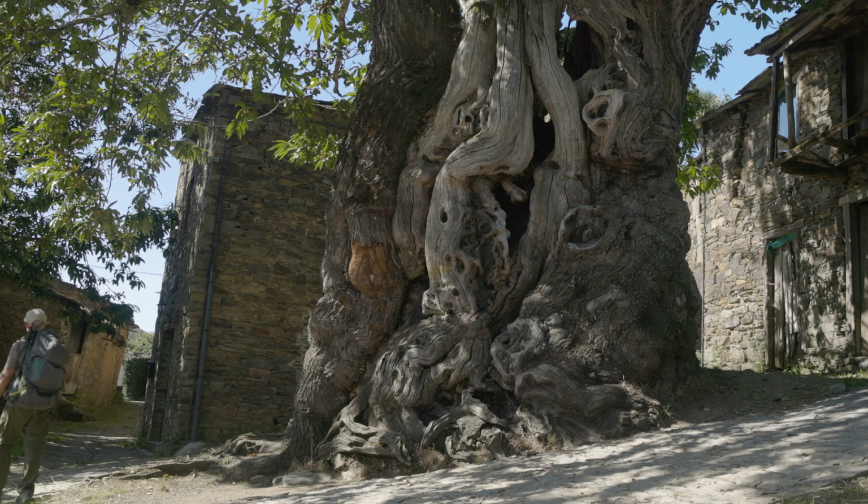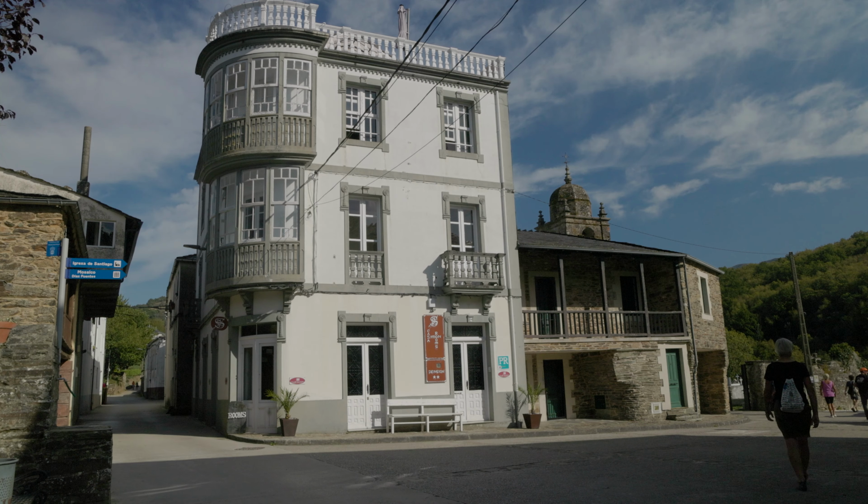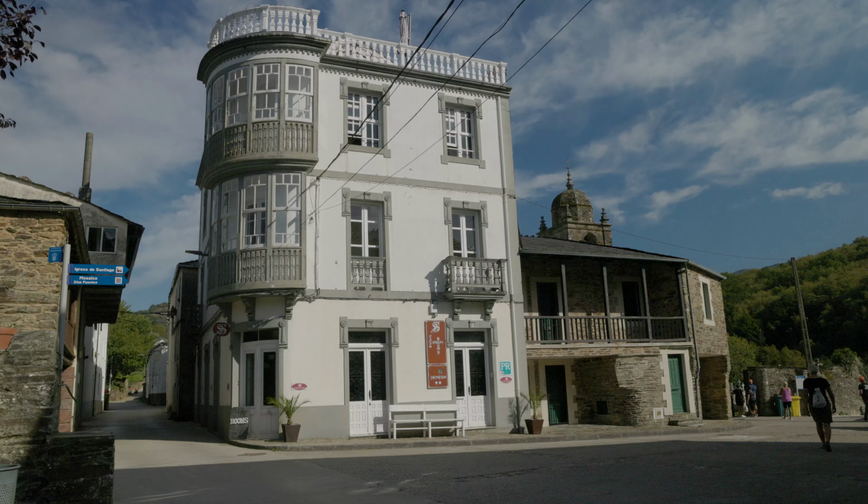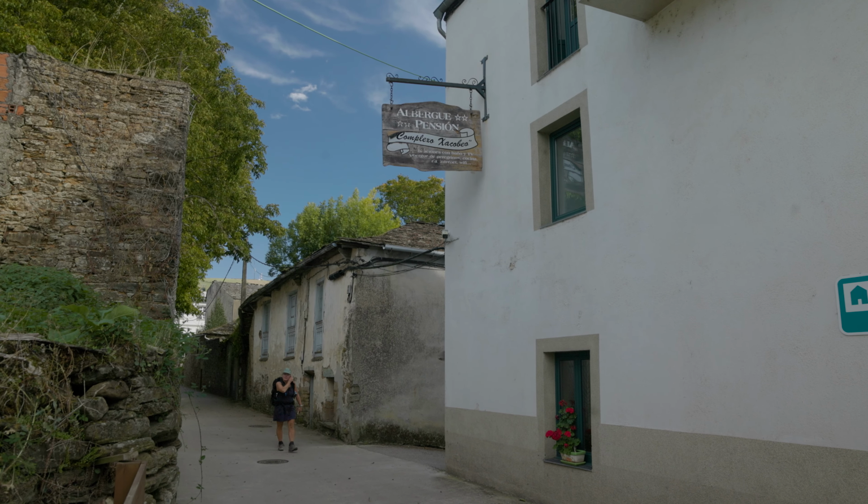The name would suggest there are three castles here, right? Well, let me save you the time searching for them. They're not here anymore. A long time ago in the 10th century, yeah. But they were destroyed soon after they were built by, perhaps, Vikings, who pillaged the town in 969. Vikings in Spain. Who knew? There's a total of 8 albergues, 7 hotels, and several nice restaurants.